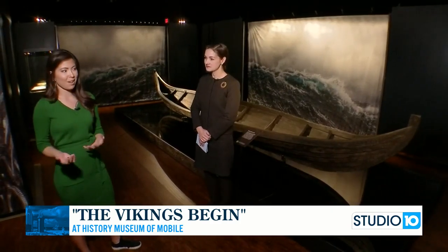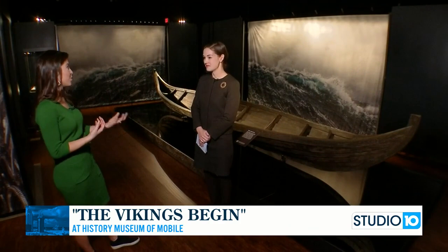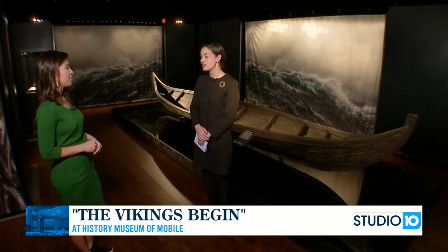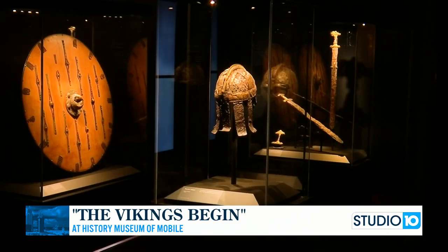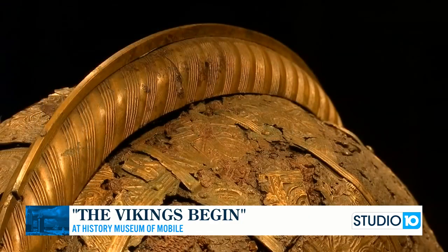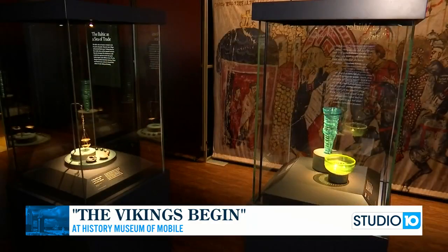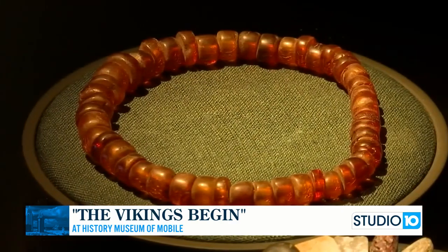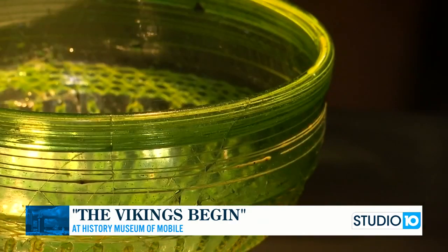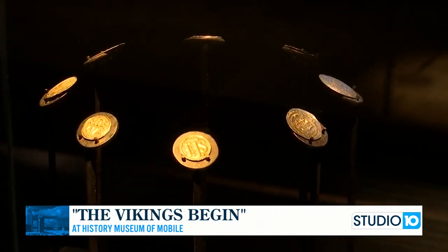So let's mention a few of these objects. Of course, when we think about Vikings, you think about war, and so you guys have helmets, shields, swords, everything in between here. Lots of objects are really intricate, and you get to see the extraordinary metalwork. You also see things that show how widely trade happened, and so everything from beaded bracelets to coins to glass, really intricate, beautiful examples of the Viking culture.